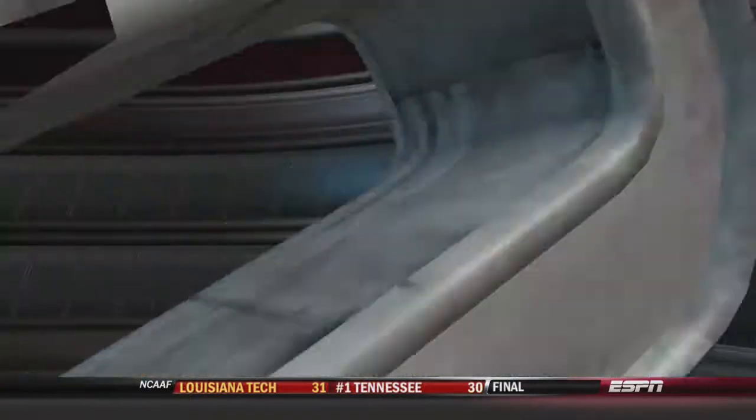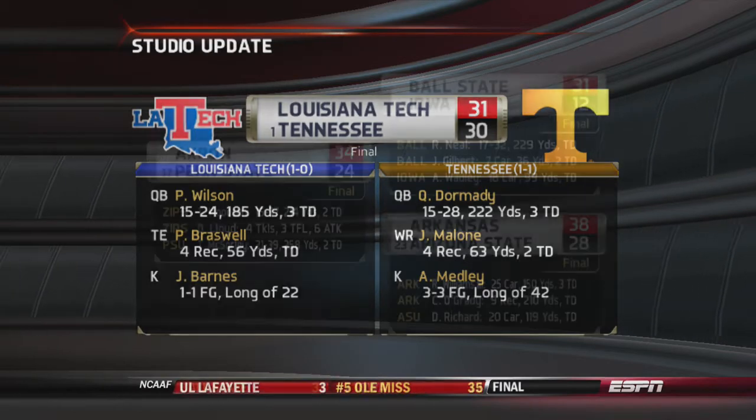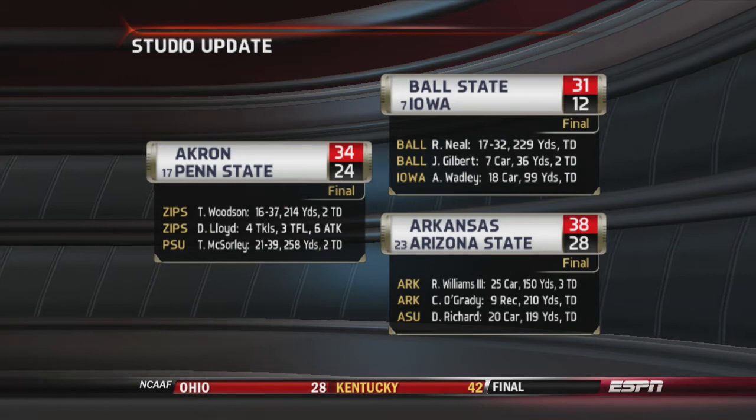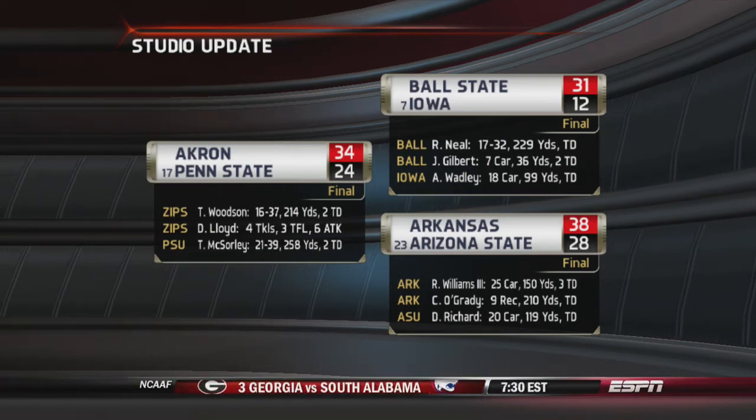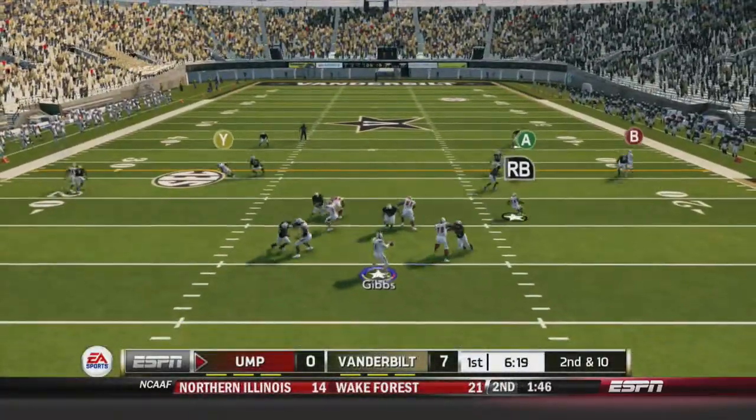We have an early studio update as #1 Tennessee has lost to Louisiana Tech. Tennessee was a national championship runner-up last year and lost their second game of the season to an unranked Louisiana Tech team, which might be one of the biggest upsets in college football history. Following that up with #7 Iowa getting blown out against Ball State.